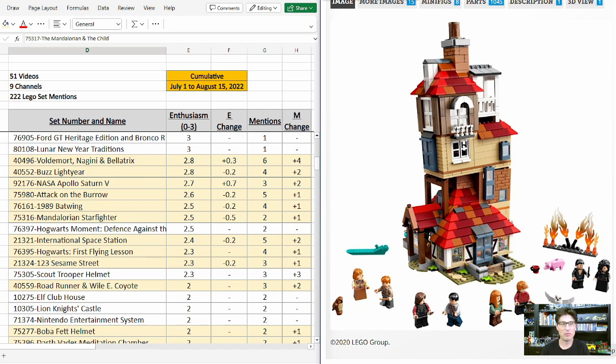But as I've said before, most of the sets that are getting mentioned in these videos that I'm watching are probably worth at least some sort of look and research. I can't imagine that most people are going to invest in all of them, but it's the ones that you want to pick that are best for your most interest. So back to Attack on the Burrow, 5 mentions total at this point.